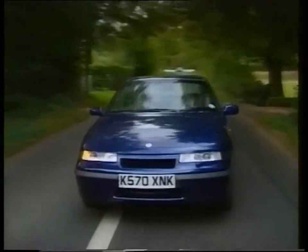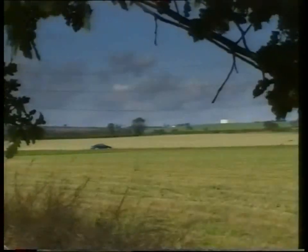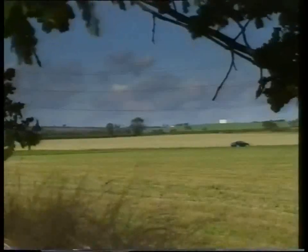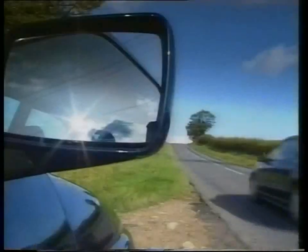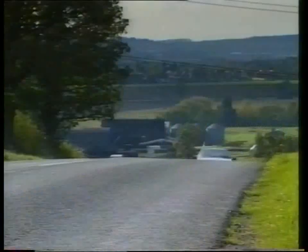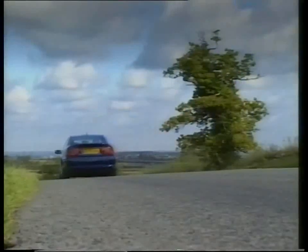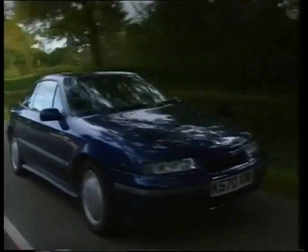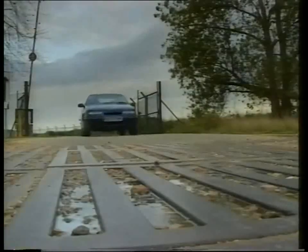The Calibra exterior matches its interior. Very smooth and stylish, but with no visual signs of supercar performance. Now, both Calibra and Escort were designed as the basis of rally cars for the future, and such a pedigree demands an off-road test. And where better than Ford's rally headquarters at Boreham?